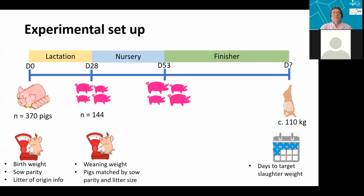So when we are doing the analysis, there are no extra factors like, okay, this pig is small, but it was born from a first parity sow, or it came from a litter that has 15 piglets and not 10 piglets. Now we know on average they're equal, and the only thing making them different is their birth weight and their weaning weight. So these are two signals that may not be a crystal ball, but perhaps reveal something in terms of how quickly the pigs hit this threshold of 110 kilograms.